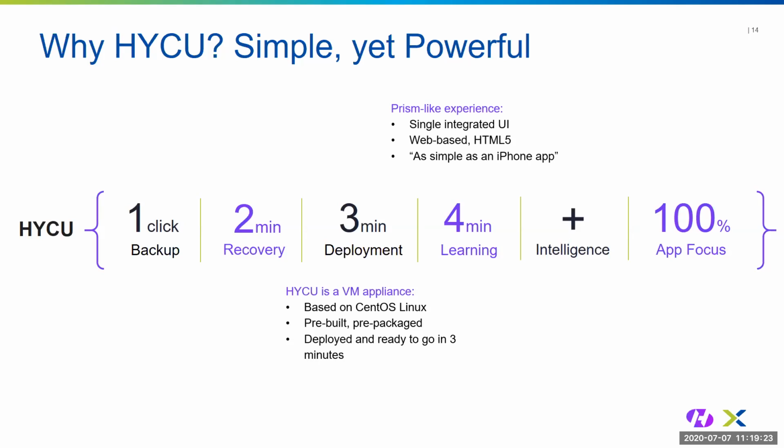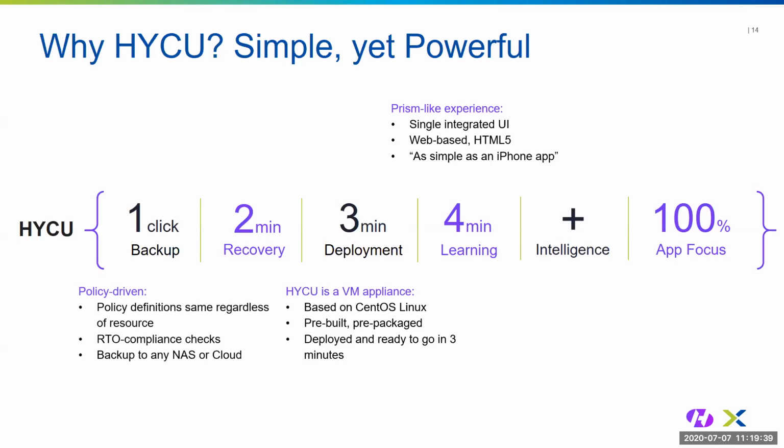That's what we are trying to achieve with HYCU as well, where we have a completely single integrated user interface, a single pane of management, so you don't have to have a couple of screens or log in and log out actions all the time, and it's completely web-based. Policy-driven, very important. So we have policy definitions, the same regardless of the resource. Very important as well that you can back up to any NAS or cloud, and RTO compliance checks, which are for the majority of our customers extremely, extremely important.